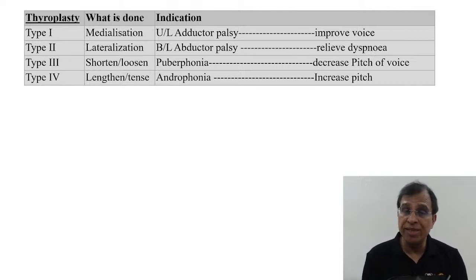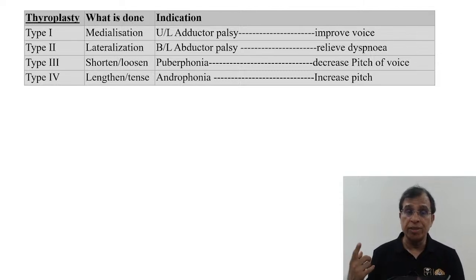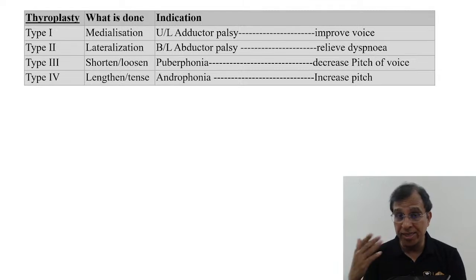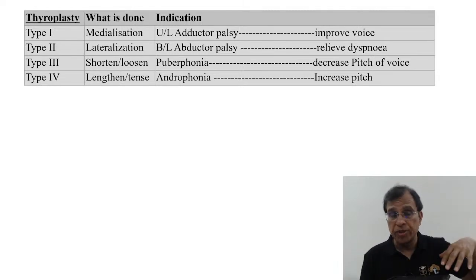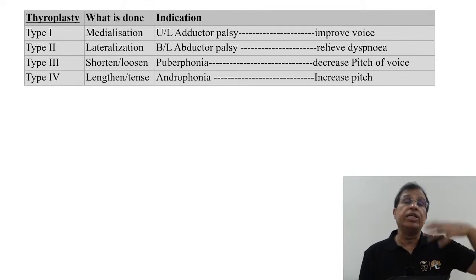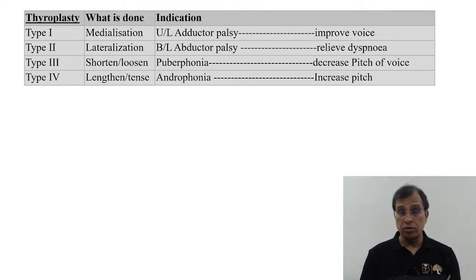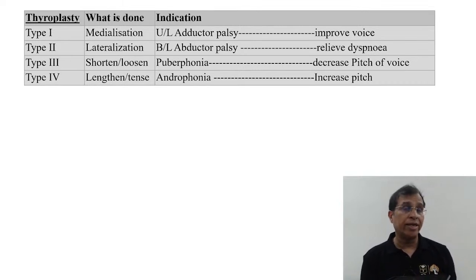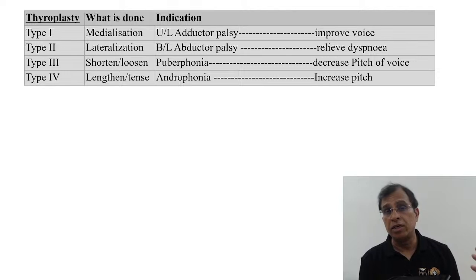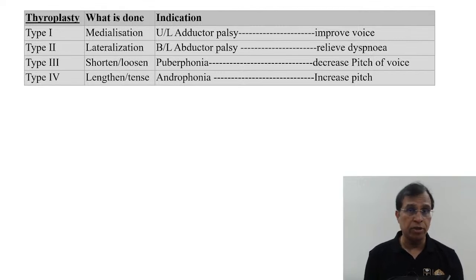And what do you achieve by doing these surgeries? Like in type 1, it improves the voice. In type 2, it improves breathing, dyspnea is taken care of. In type 3, the pitch of the voice is reduced. In type 4, the pitch is increased. So they can ask you about all the 4 thyroplasties, the indication, and the end result, that what achievement do you get with these thyroplasties. So vocal cord palsy and thyroplasty is a very important topic. You can finish it very easily.